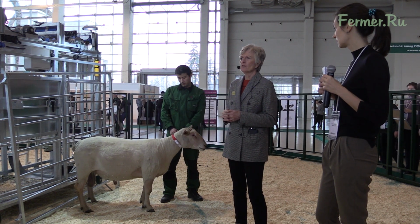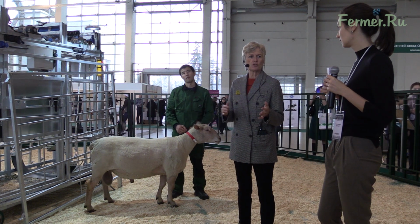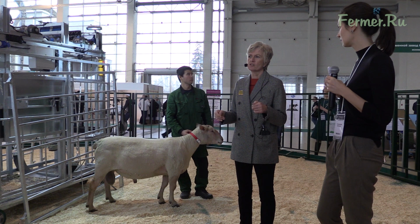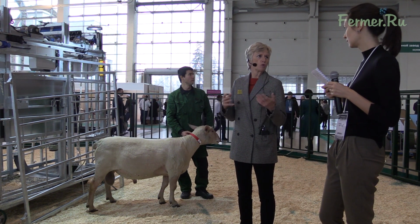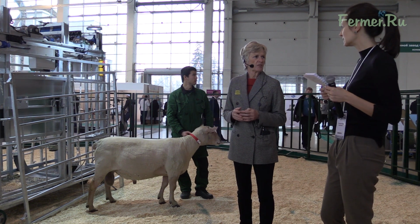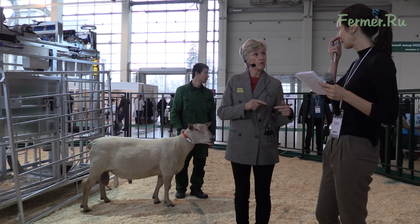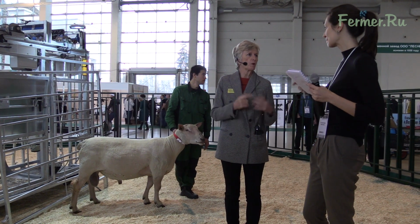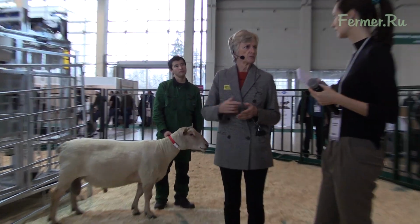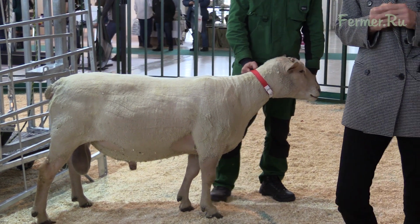They are prolific. They will have between 180 to 220% lambs. This means nearly always twins in lambs. So 1.8 to 2.2.